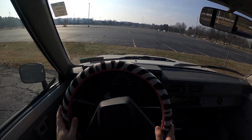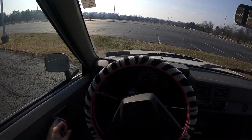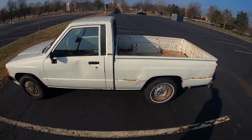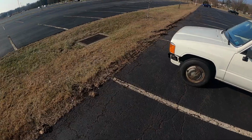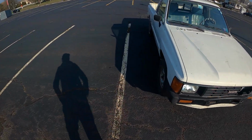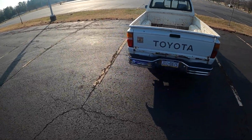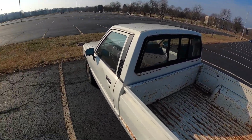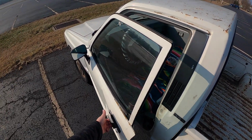I'll do a little walk around. I'll show you guys around the truck. First I'll shut it off, press the button, remove the key. All right, so this is what it looks like on the outside. It's got some rust. Show you around the front. Yeah, it's seen better days, but it's definitely a reliable truck. It hasn't really had any issues. Nice Toyota badge on it. Decent sized bed, although this is definitely a low pickup truck. Got this 80s style door handle.